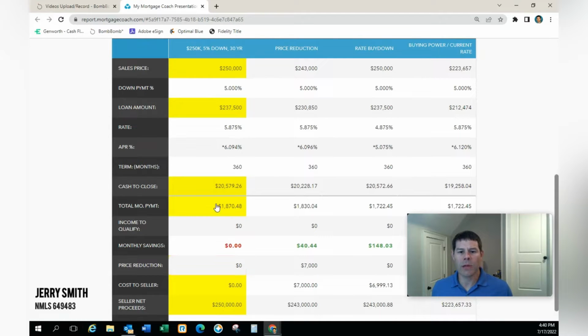All right, so let's look at the alternative. Let's say that you do a price reduction down to $243,000, which happens to be a $7,000 price reduction. Let's see how that benefits a buyer in today's market. Basically, it's obviously going to decrease the loan amount. The 5% down is going to be based on the 243, so they're going to be borrowing less money, but it's not going to do anything to the interest rate, and that's very important in this situation. What's it going to do to their cash to close?